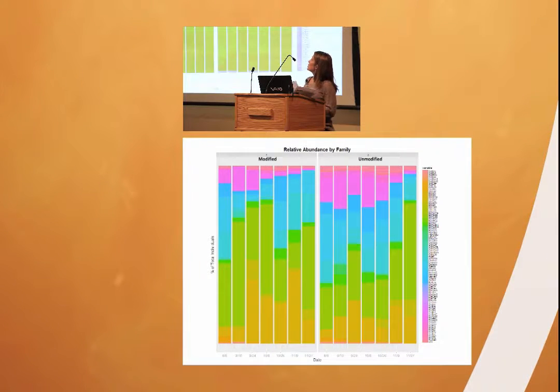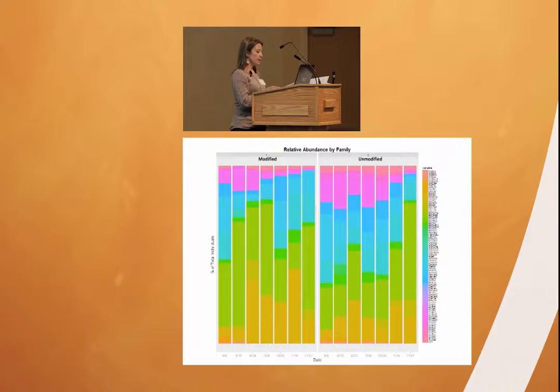This is just looking at the relative abundance by family in our different plots. On the left are our modified gravels, and on the right are our unmodified plots. You can see, just at a snapshot here, that the modified benthic macroinvertebrate community is less diverse than the unmodified sites, and we'll get into some more detailed analyses of that.